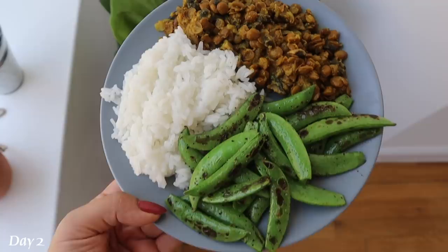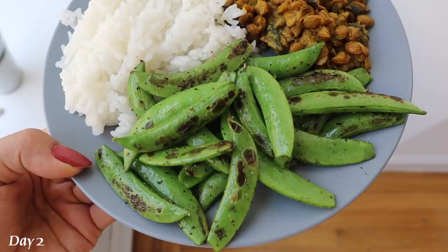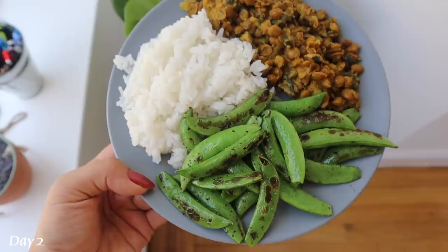Okay, so I finally have a proper meal to eat and it looks so freaking good. This is some mushrooms and lentils cooked with curry spices and some coconut milk. This is some regular white rice, and again, these are some snow peas that I've been really loving lately, so I cooked them up with a little bit of vegan butter, salt, pepper, and garlic powder. Boom! And this is my lunch.